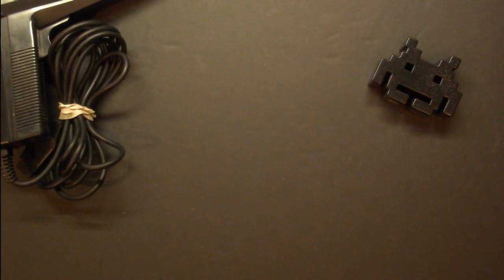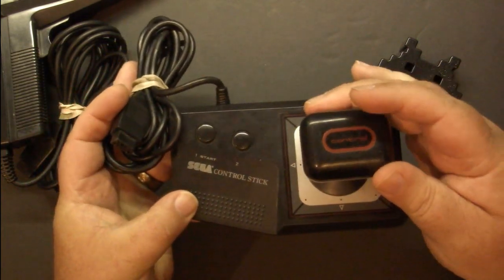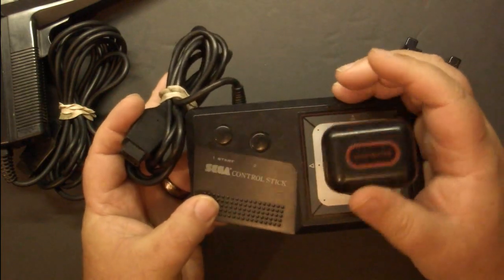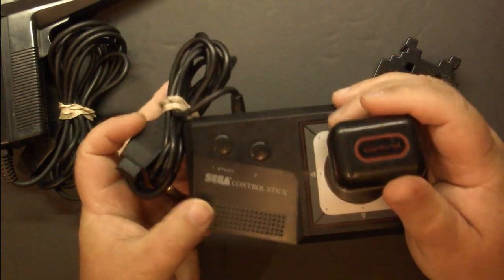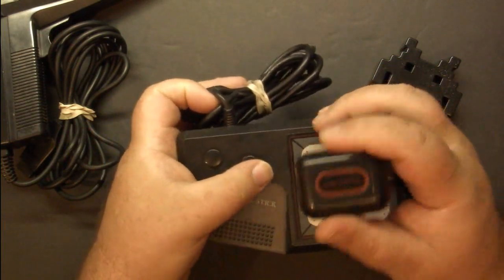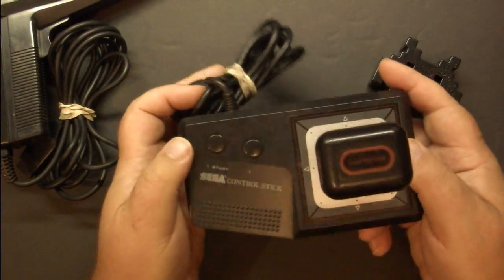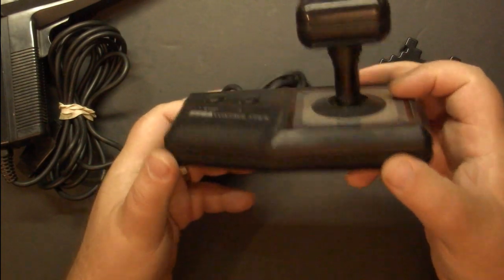What else we got in here? Oh, there we go. Got that really cool Sega control stick with it. This is actually a really cool controller. I mean, it has leaf switches in it or something. Not leaf switches, but it has those carbon dots, I think. No micro switches, but it works really well. It's a nice addition to have to my Master System collection because I don't have one of these in my collection. Pretty awesome.